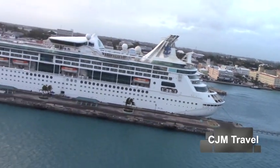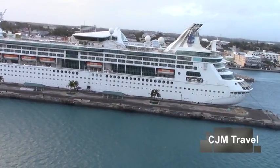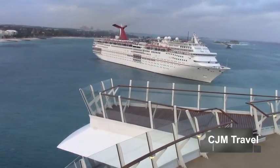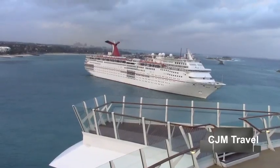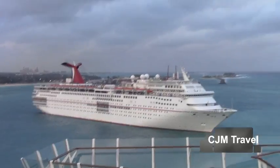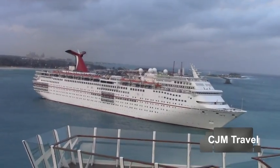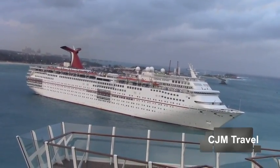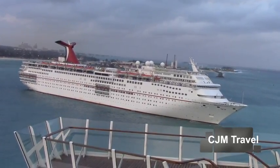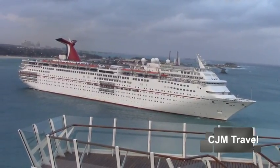And there's the Grandeur of the Seas, which sails from Baltimore. I never said that. The Grandeur sails from Baltimore, and the Ecstasy sails from Charleston, South Carolina. Now we're only in Nassau today. Well, we docked, so we're here till 1:30 if I'm correct, and then we proceed, and tomorrow we have a day at sea, and then we're in San Juan, Puerto Rico after.